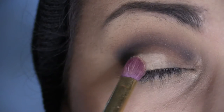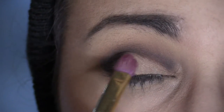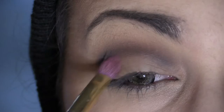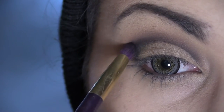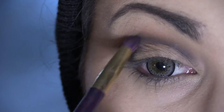Now I'm going to take this nude tone right here from the palette and pack and pat that onto my lid. And to make sure we didn't lose any pigment from the black, I'm going to dip into it one last time and go back over things just a little bit.